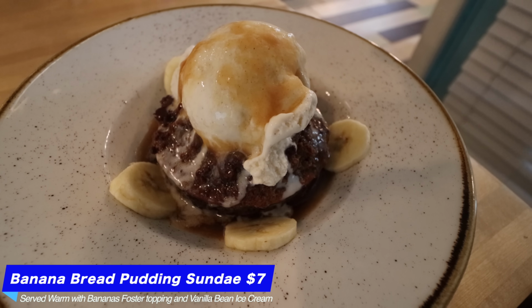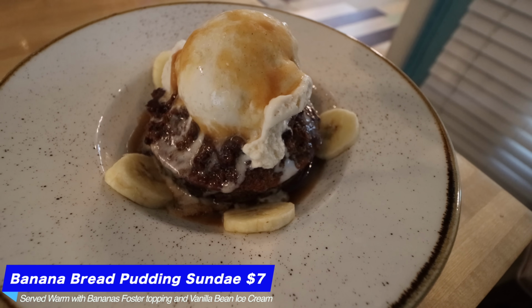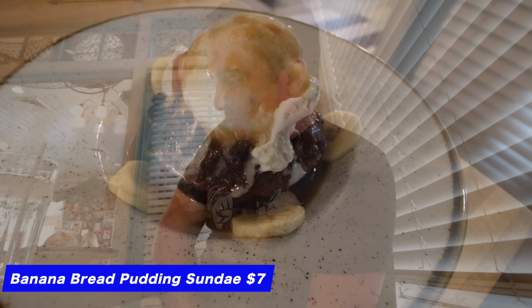Okay. From Olivia's Cafe for dessert by high recommendations, we've got that banana bread sundae. Looks amazing right there. Very, very unique and different from what you find at Ohana's. So Dave and I are super, super excited. We're going to split this one up and try it together.